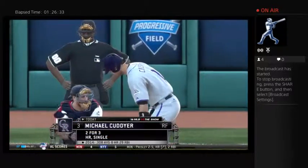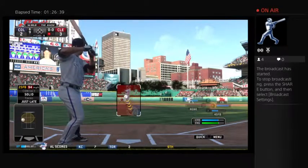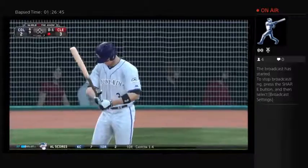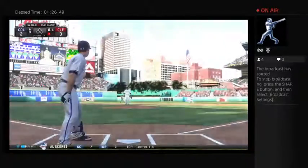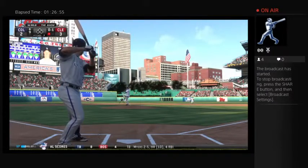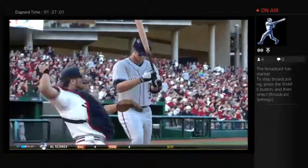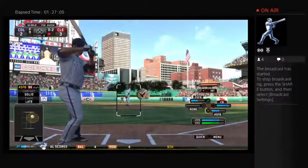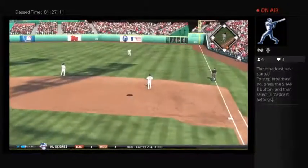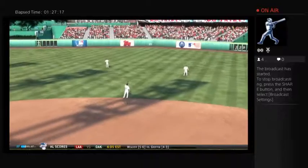Michael Cuddyer will dig in. He homered back in the fourth. Now here's the first pitch. Breaking ball for a strike, 0-1. And a good swing there as this is deep down the line in right, but this is going to wind up out of play. One out, nobody on. To right field. Moss in a few steps as he takes it, 2 down.